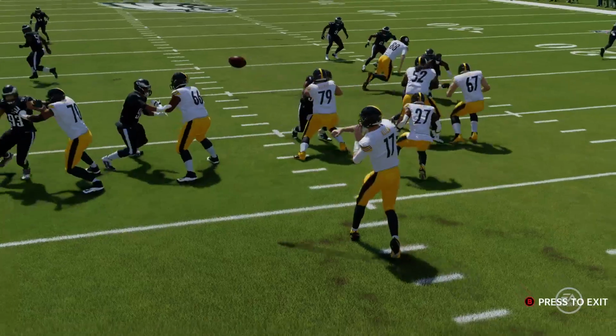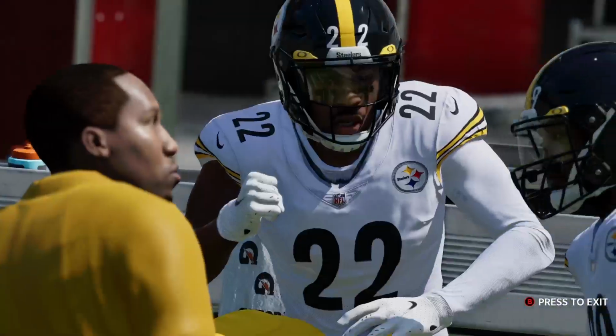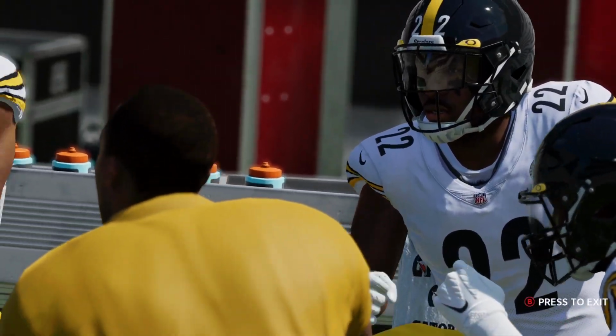And able to get it across the 20 before they get to him. A gain of 11 to kick off the drive, and it's a quick 1st down.